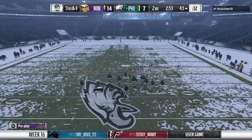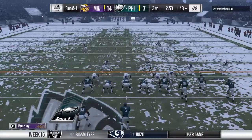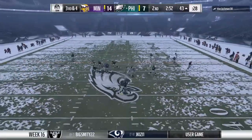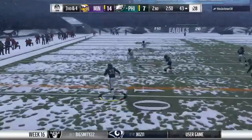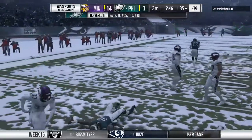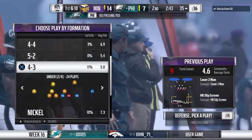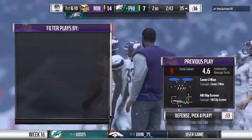They've only converted once in 4 tries. This is 3rd and 4. Throwing. Prescott. Oh, it's a screen pass. That's complete. And he's going to have the first down, yardage to the 35. They get 9 out of that one, and as a result, the drive continues.